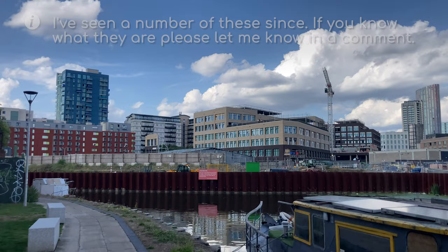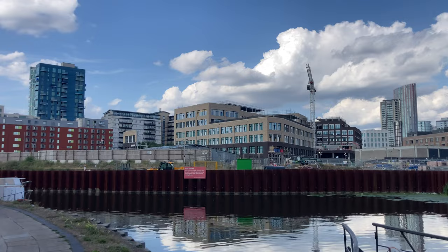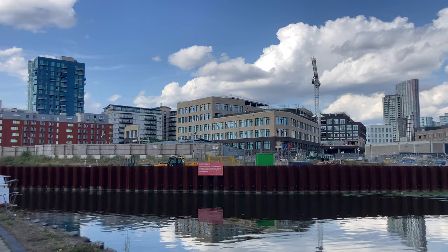The river wall will be lowered here to make a 350 metre long west-facing riverside path with moorings for visiting boats. Oh, how nice. Oh, it's not Three Mills Island, it's Sugar House Island.